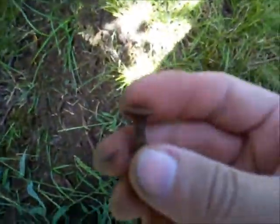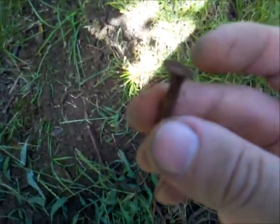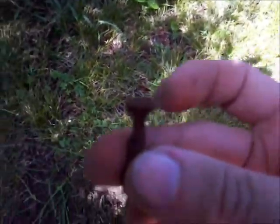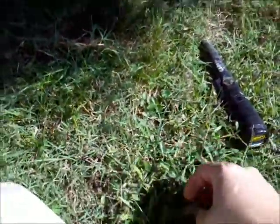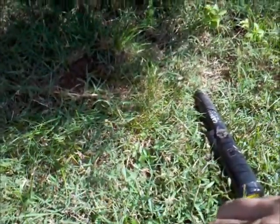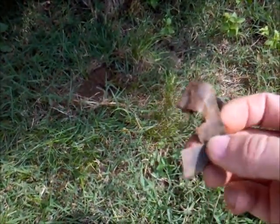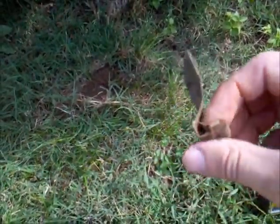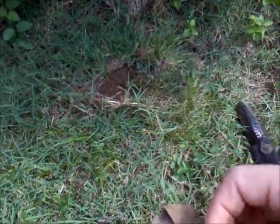Alright, did a little digging and came across a roofing tack. If you can see it or not, right there. It's kind of bright, so I can't tell if you can see it. Anyway, on to the next one. Alright, found another spot. This one said, probably without a doubt, a nickel. 5 confidence on the F5. And it was a bent up piece of metal. Anyway, on to the next one.